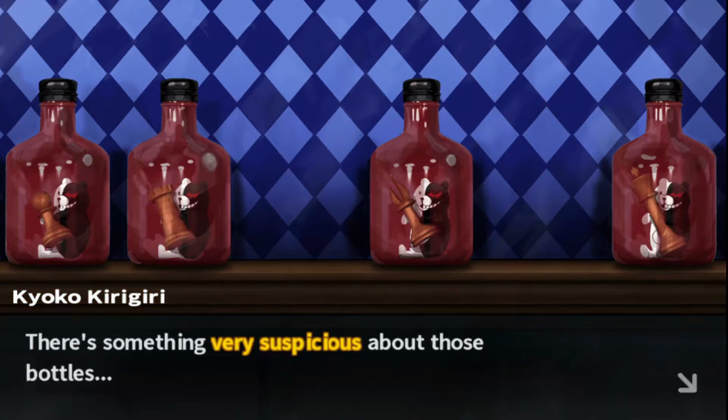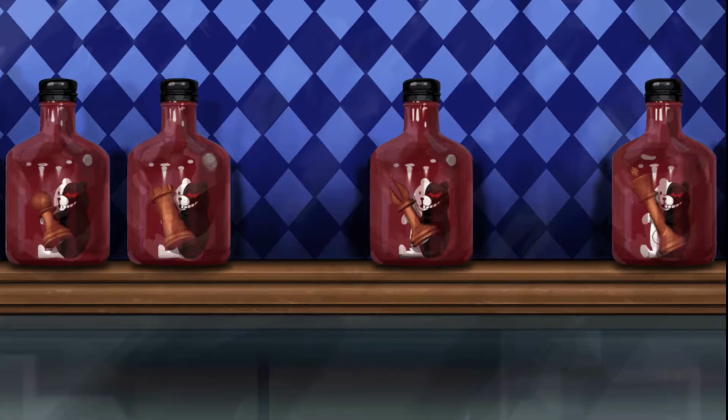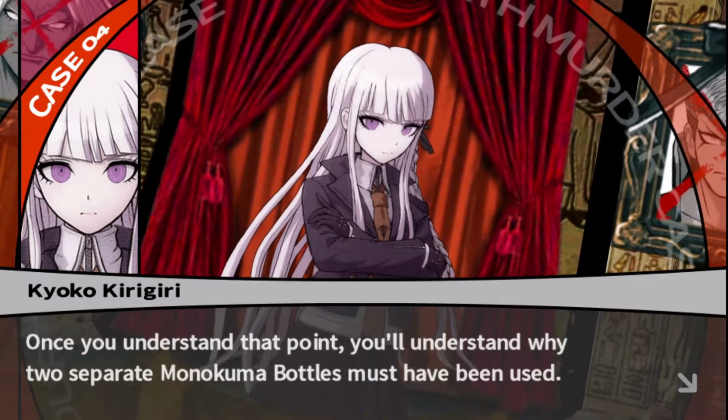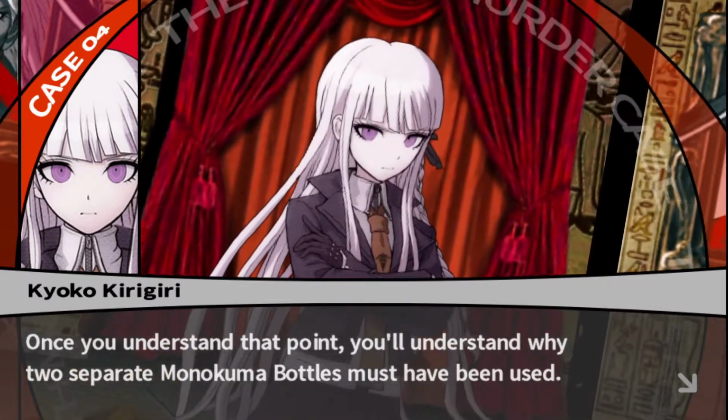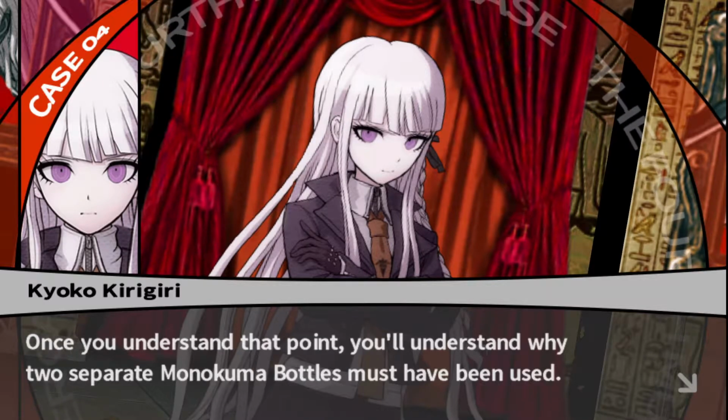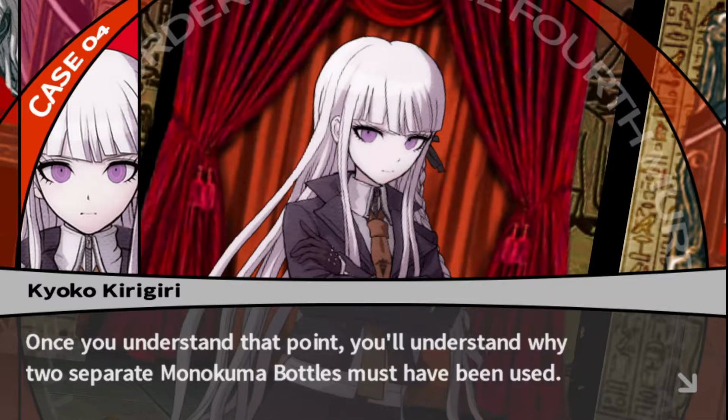There's something very suspicious about those bottles. Oh, there's two bottles missing. That's what the point was. Oh my god, was it really that simple? Once you understand that point, you'll understand why two separate Monokuma bottles must have been used. Oh my god, and that's why it weighed so much. Oh, shit. Very true. Very true.